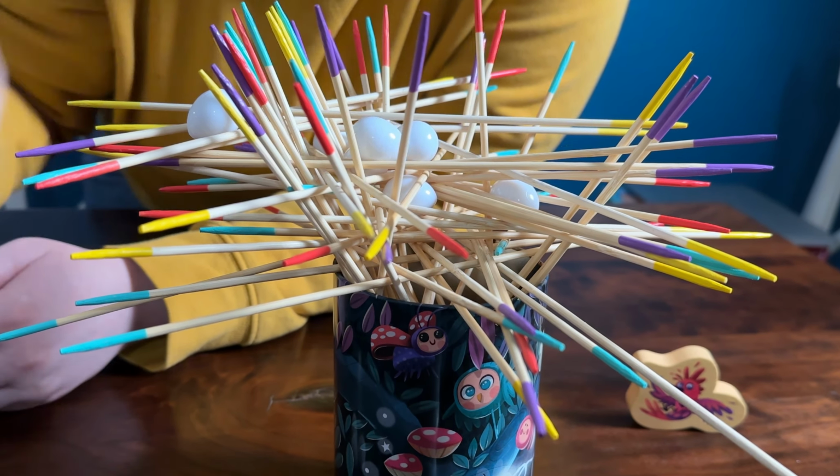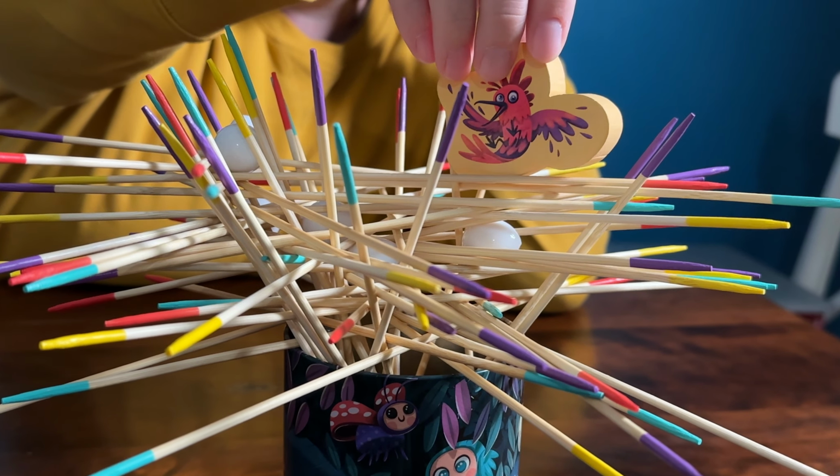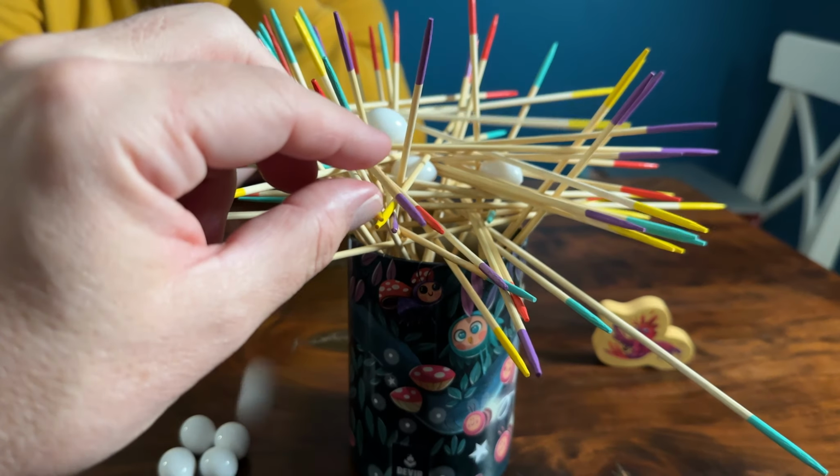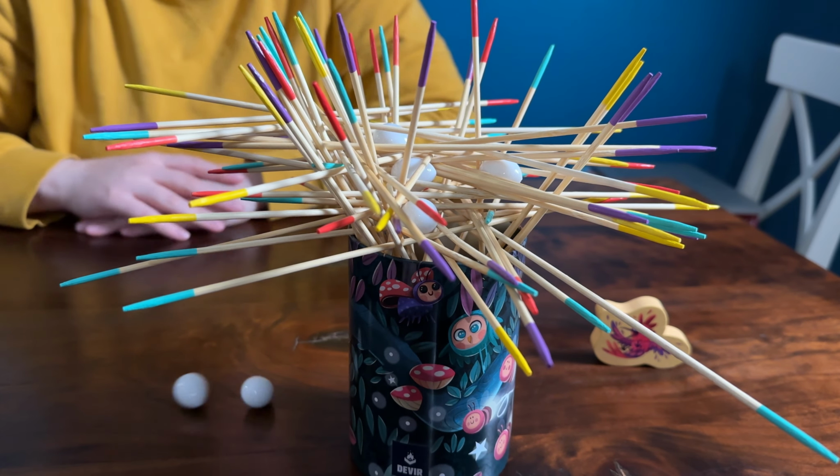The goal is to be the first player to get rid of all of their eggs and place Kiki on top of everything. But if any eggs fall out of the nest on your turn, those eggs come back to you, making your game a little bit harder.